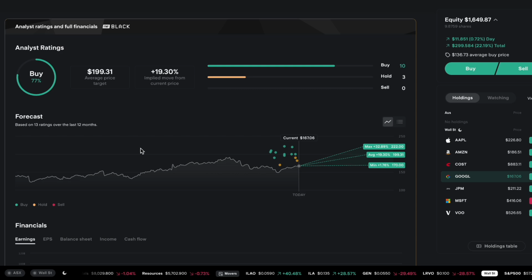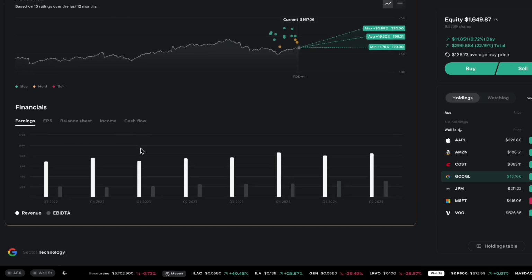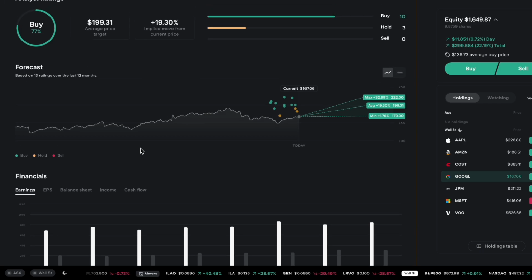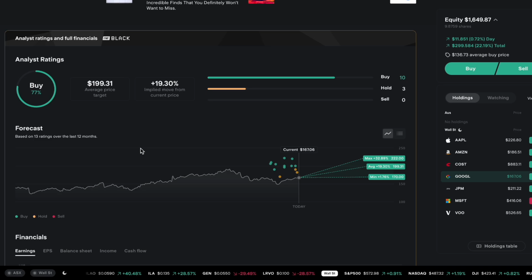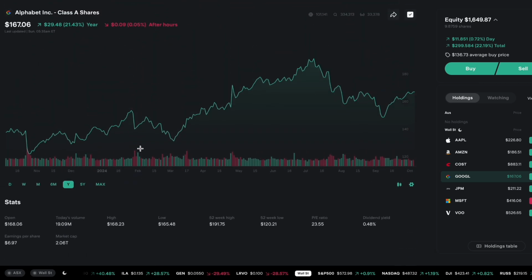They're still a dominant company. They even have their own one, Gemini. If you've used it before, I used it sometimes. I still don't think it's at the level of a ChatGPT or even Llama by Meta, but I think it is still a usable large language model. Overall, I plan to hold my shares for the time being. I don't see myself selling out of Google anytime soon.